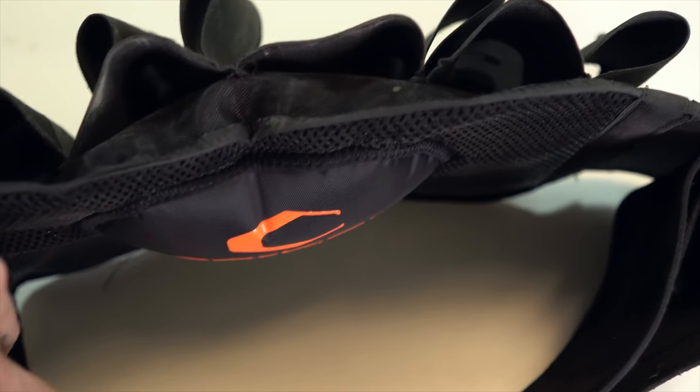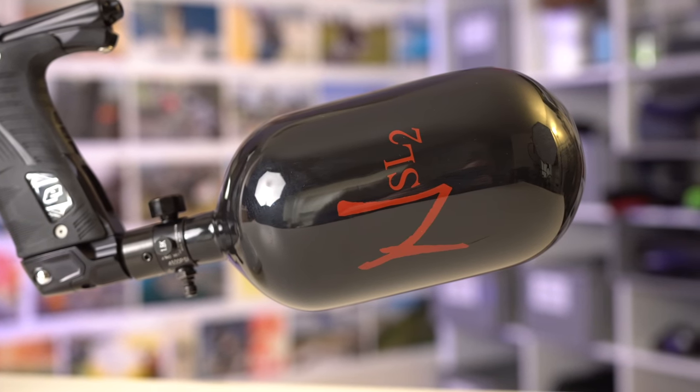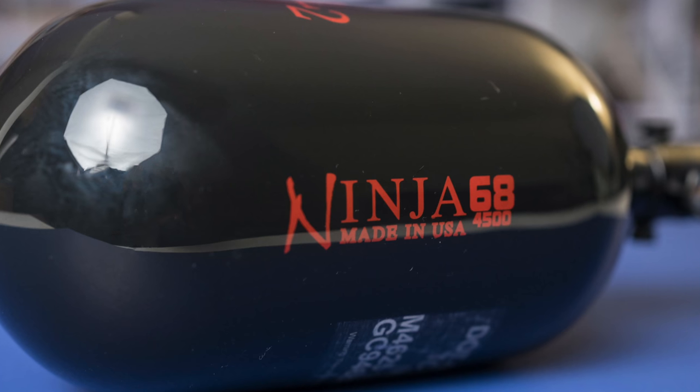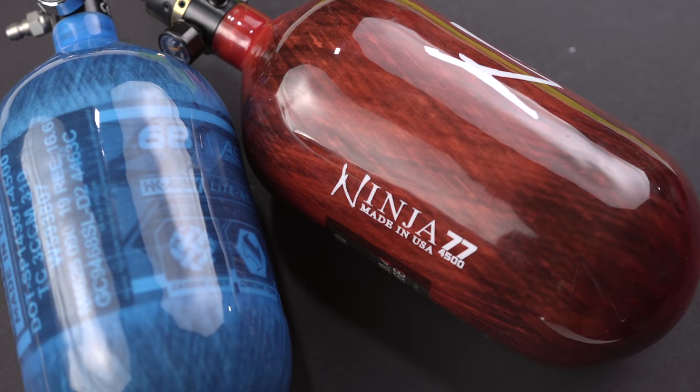And then next up, we have tanks. And it's still Ninja. I mean, for maybe 10 years now, Ninja has been making the best bottles and regulators. And if you want a tank and regulator right now in 2019, Ninja are still the best. Whether you want their inexpensive Rival brand that's only $140, or you're gonna go big and high for one of their SL2s and Pro regulators, Ninja still offer the best quality tanks and regulators.